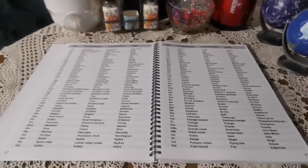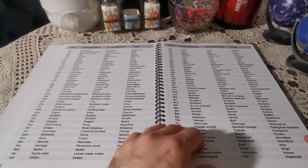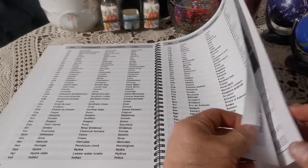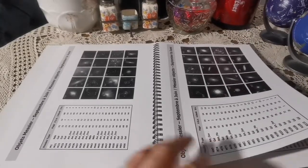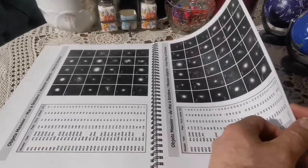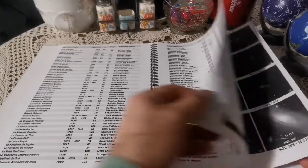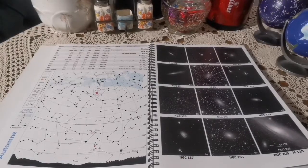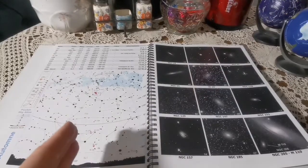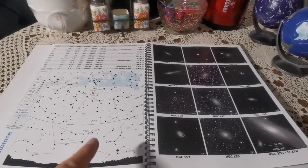See if I can take this camera slightly closer so we can see better. So this is a list of all the Messier objects with a photograph of them. So this is the autumn, as you know. In this side is a slice of the meridian, exactly over the south. And you see the NGC and Messier objects on this.